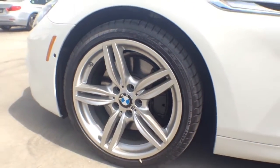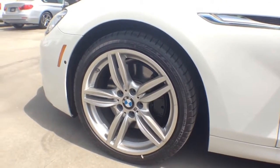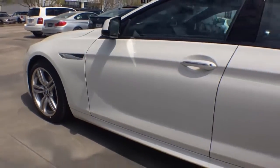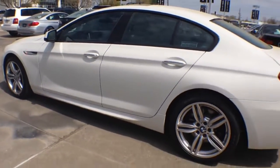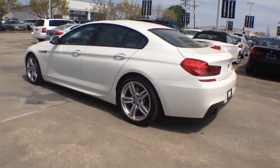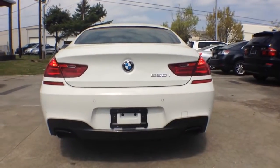There you can see the cornering light as well as the side view camera integrated into the side of the front bumper and the fender with integrated LED turn signal light. And it does feature a self-close automatic door which comes with the M Sport Edition package.